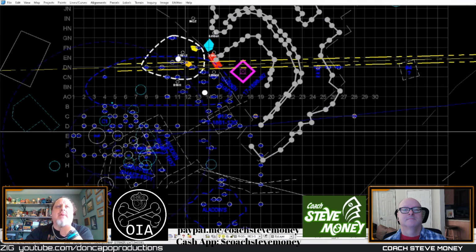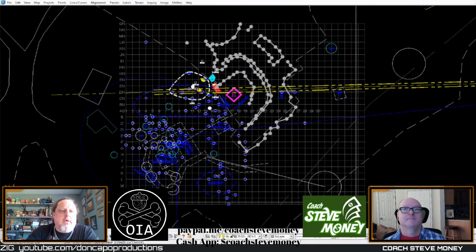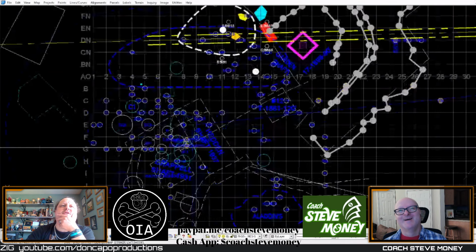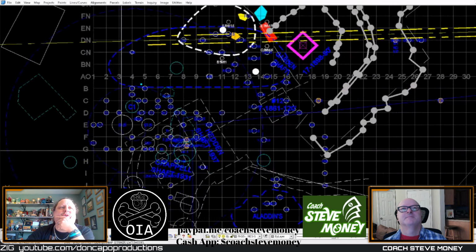So yeah, real close. I think the total grid right here is 180 feet. Everybody was real close the whole time. You look at just all the holes that are there. The circles are boreholes, and I'm not even showing the corkscrews that they make.